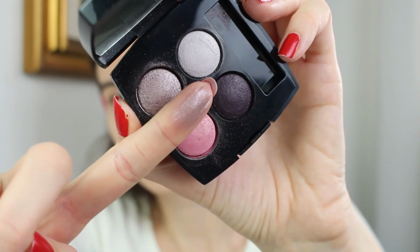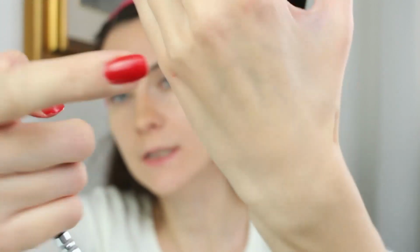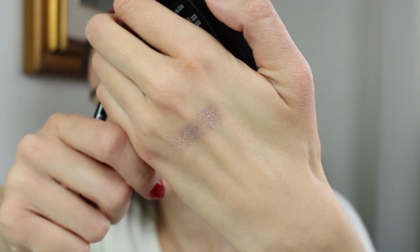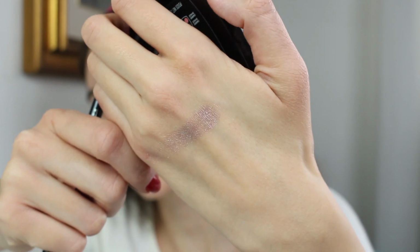It's very, very pretty. Can you see how gorgeous this color is? So again, I'm going to be using this color right in my crease, back and forth. And again, I just want to have it as kind of a base or transition. And this color is so beautiful. And I'm also going to apply this color in the outer part of my eye.